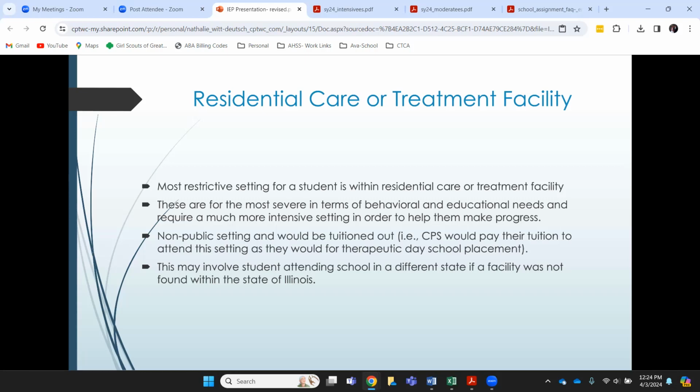Do they have space? What does it look like? Does my client's profile meet the needs within this residential care? You might find them having to go to a different state. Again, this is the most restrictive. I do not foresee at this time, knowing most of your kids from seeing them at the academy, that they would need residential care at this point in time.